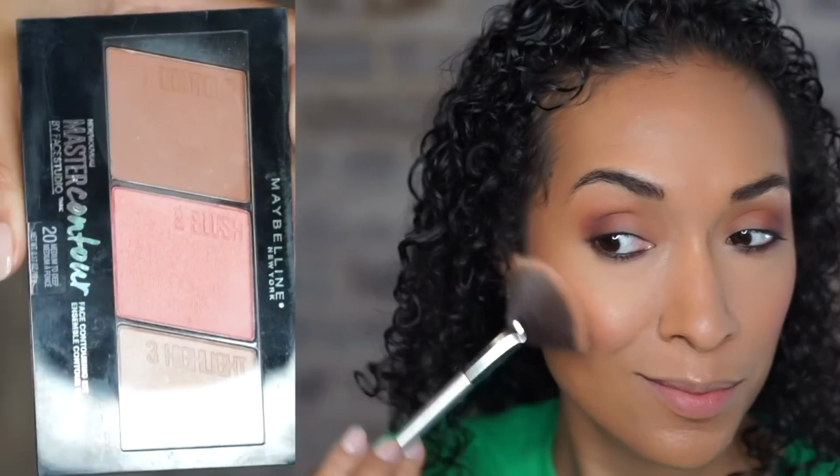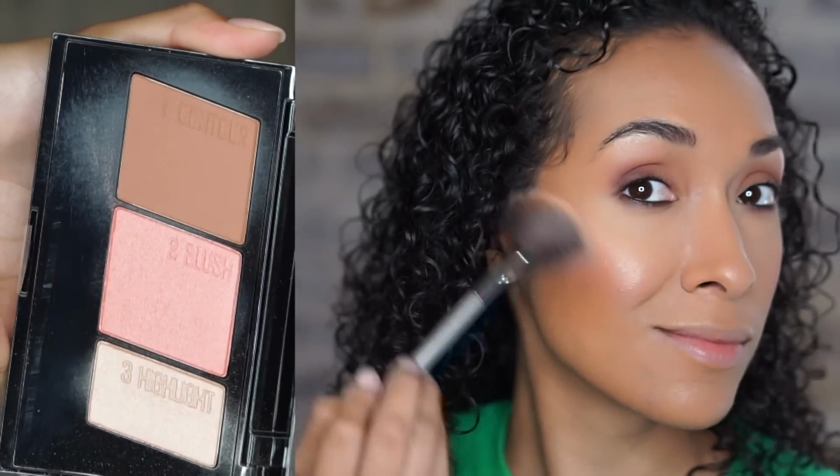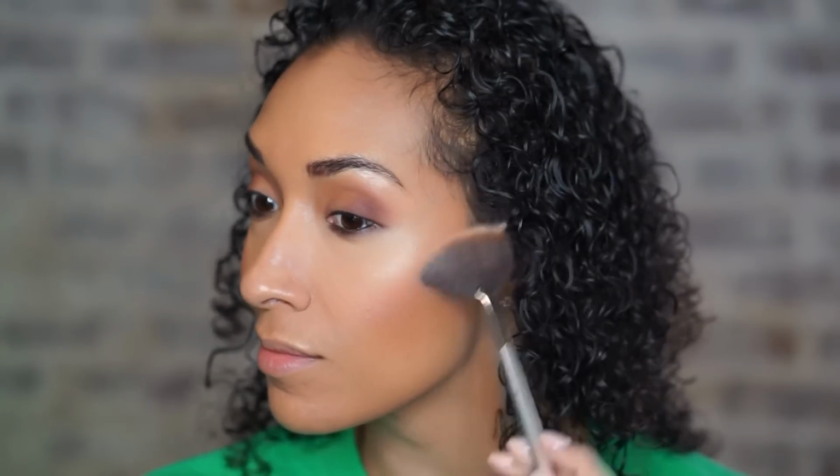And next up, we're going back with the Maybelline Contour Kit, this time to highlight. I just sweep a little bit of the highlight onto the very tops of my cheekbones. To be completely honest, this contour kit highlight isn't very bright, but I think it gives it a nice natural glow. Next up, we're going with lashes.